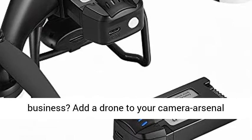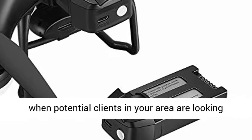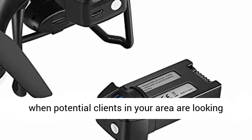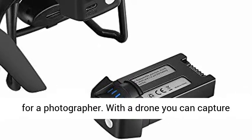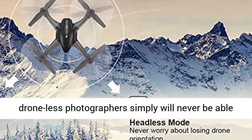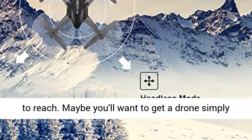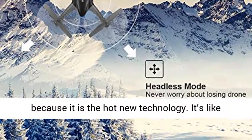Do you run a photography business? Add a drone to your camera arsenal that'll give you an edge over your competitors when potential clients in your area are looking for a photographer. With a drone you can capture photos and videos from angles that other drone-less photographers simply will never be able to reach. Maybe you'll want to get a drone simply because it is the hot new technology.